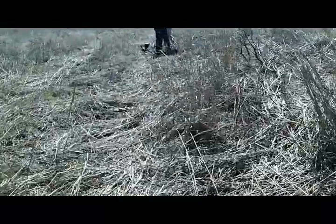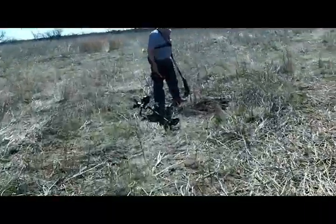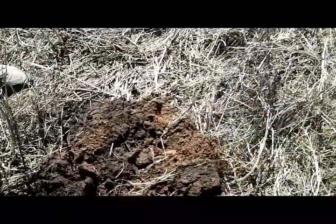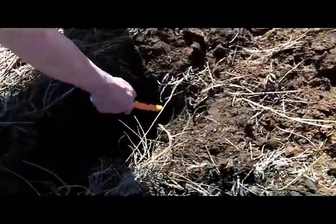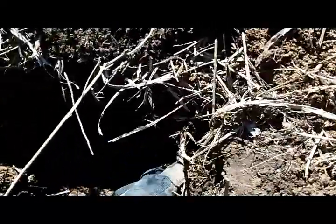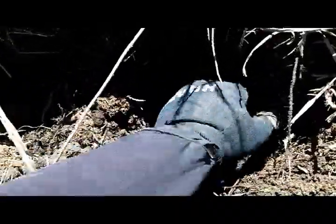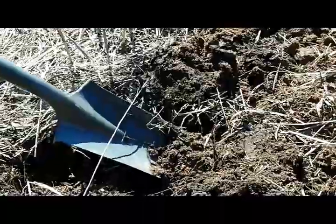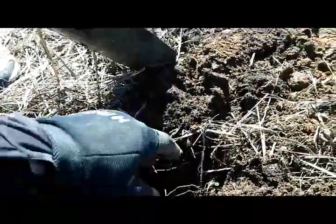So, Chuck says he's got something going on over here. It's got different colored soil from everywhere else that I've dug. Oh yeah, sandy, kind of loamy. You got something down there, don't you? Right there. Oh. Let's see. I think it's in that sidewall. Take a big chunk out of this sidewall right there and it'll come out. Probably a big chunk of iron.